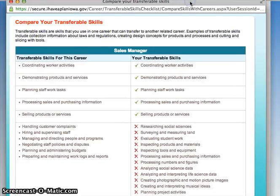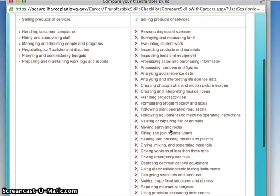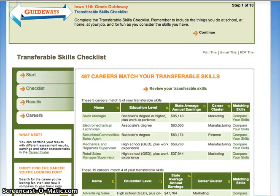So here, for example, compare your transferable skills. It talks about transferable skills for this career, sales manager, your transferable skills. So you can see all the ones that it checked off. These of your skills maybe weren't necessarily important to that job. So you can take a look at that.